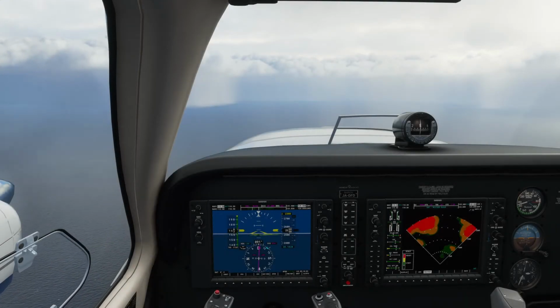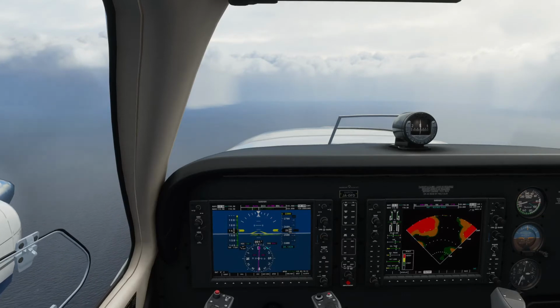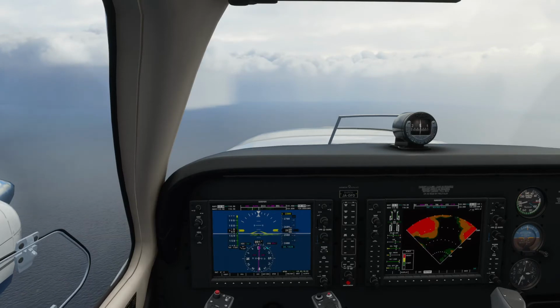Well, welcome back to the cockpit. It's been roughly 3 hours since we started up engines. We've had a lot of weather, as you've seen in the videos. We've been dodging rainstorms and rain showers, and I've got the weather radar on. You can see them all around us.